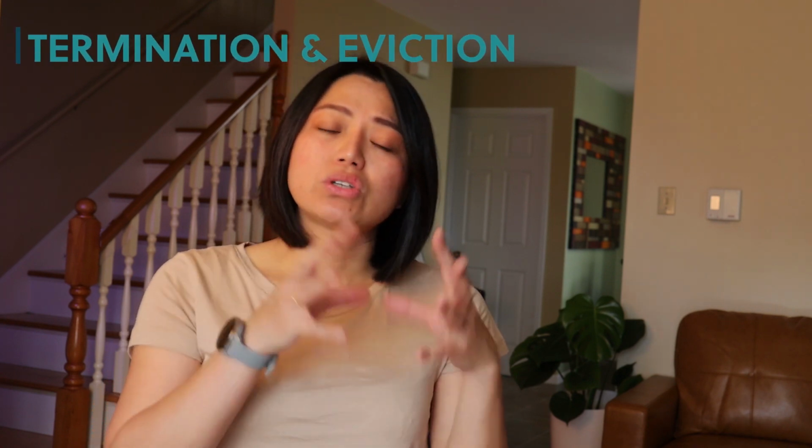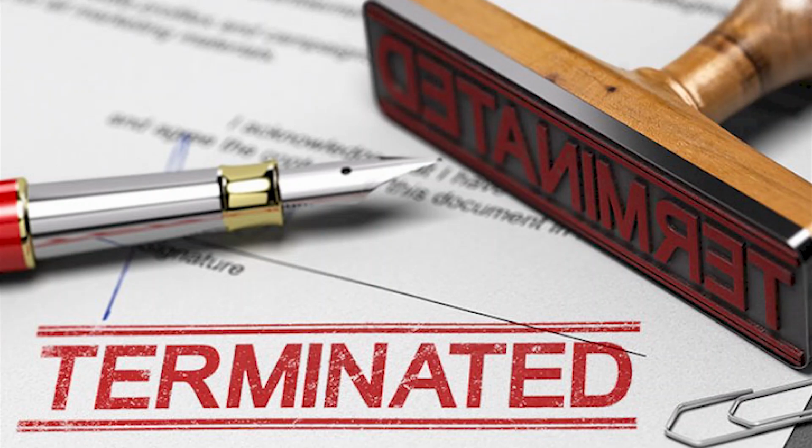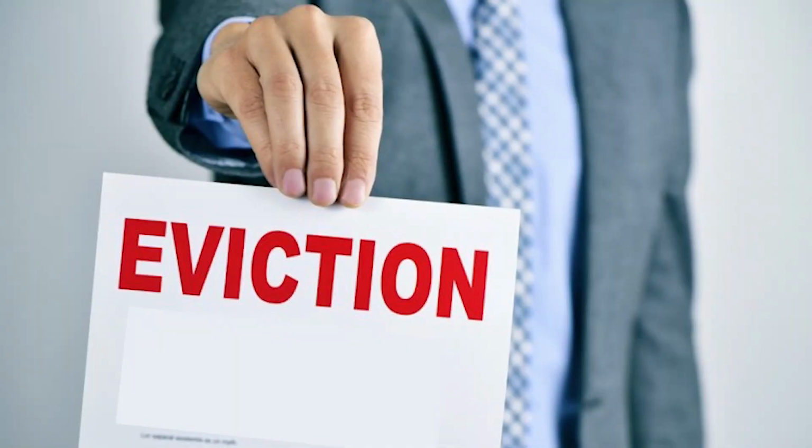Our third subject that you absolutely need to know about renting in New Brunswick is the difference between termination and eviction. Termination is an amicable agreement wherein either party decides to terminate the lease agreement, and eviction can only be performed and implemented by the Residential Tenancies Tribunal. This is a law and no one else can evict you from your apartment.